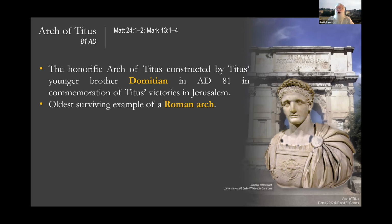It's the oldest surviving example also of a Roman arch. Folks probably didn't realize that this one here is the oldest. The Arch of Constantine dates to about 320 something, I think 321 AD. I have to go back and look at the exact date, but it's a couple of centuries later than when this one was actually built. It's not as elaborate, not as beautiful.